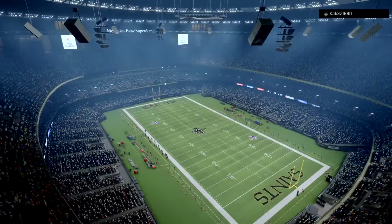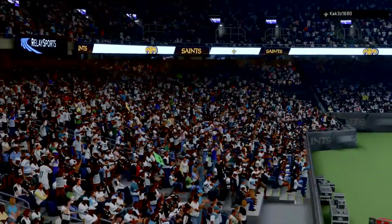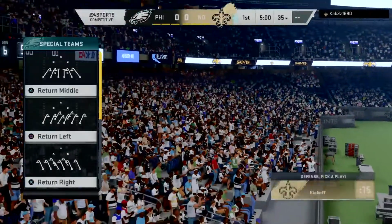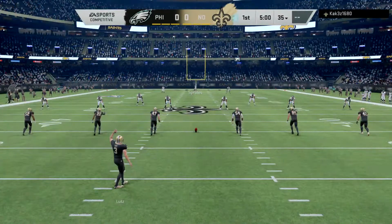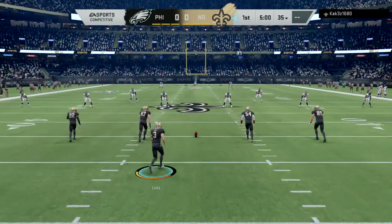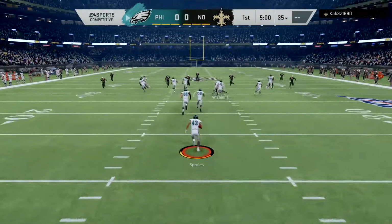EA Sports coverage of the NFL has us at the Mercedes-Benz Superdome in downtown New Orleans. The setting in this dome just serves to amplify the excitement of the folks in New Orleans as their Saints burst from the tunnel a moment ago. They're set, and we're set as well, as the Saints get ready to do battle with Carson Wentz and the Philadelphia Eagles. Here's Will Lutz ready to get this one started.